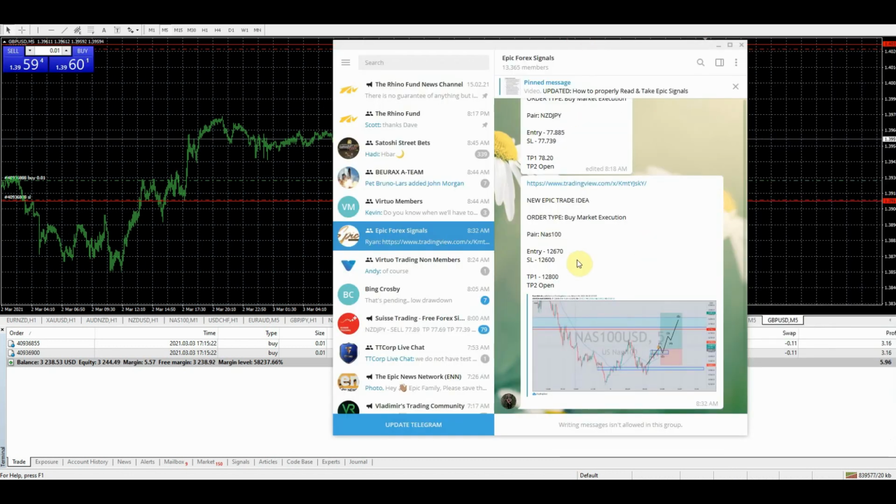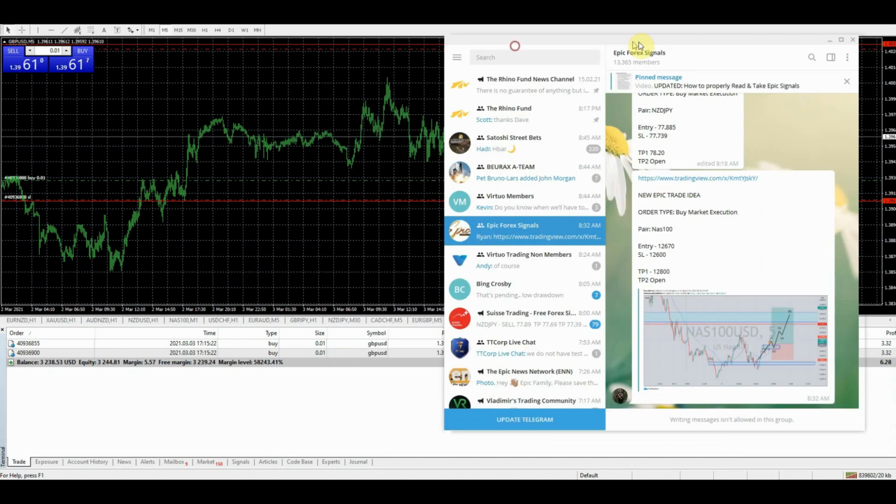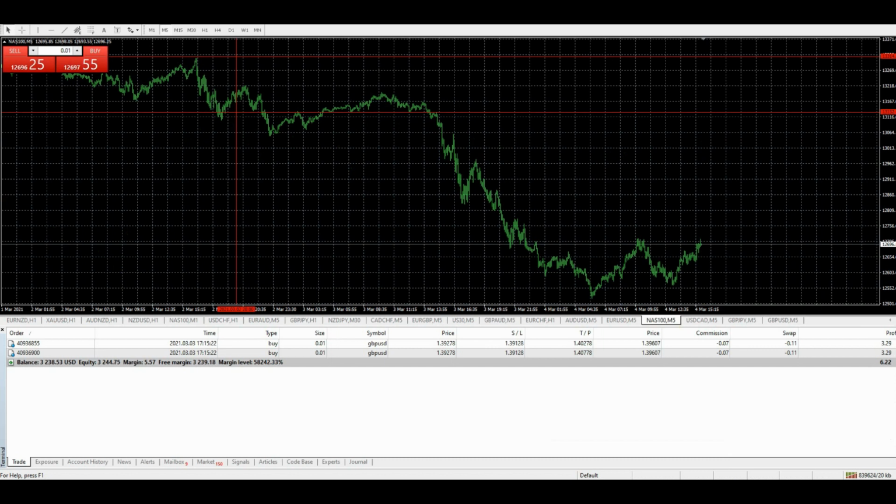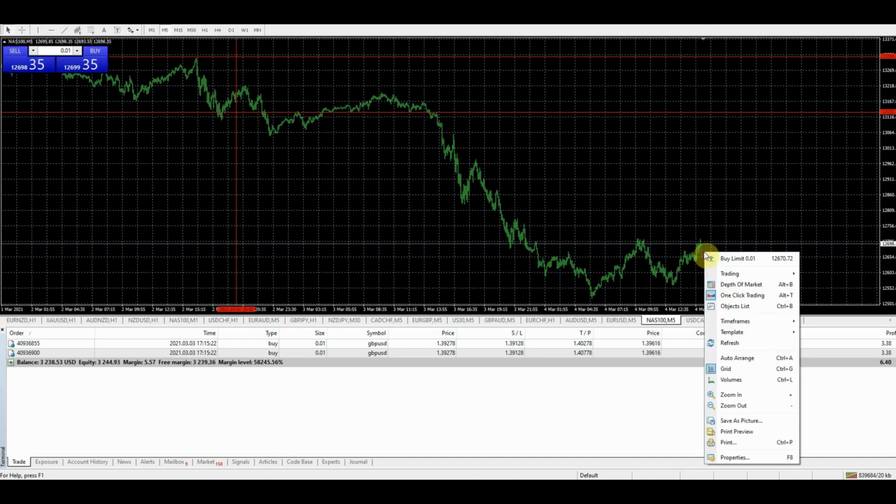I noticed we did have a Nasdaq trade here at 8:32. A little bit late on this one, but we're going to see where the entry was. Might be able to jump in if it hasn't moved too far from it. So the entry was 12670. All right, so that is right about this area.